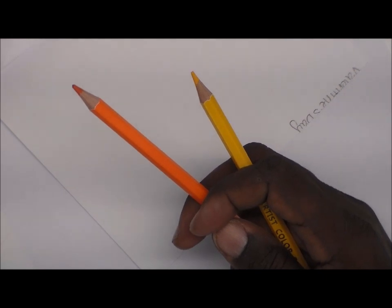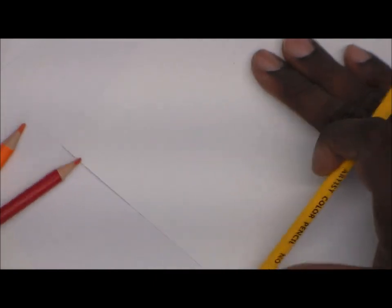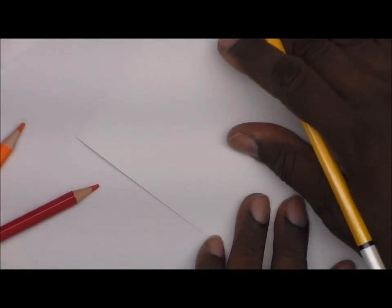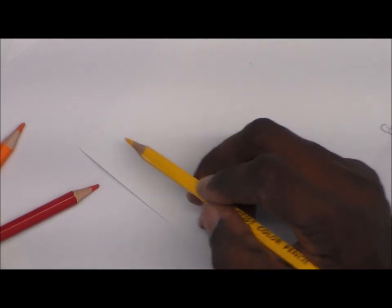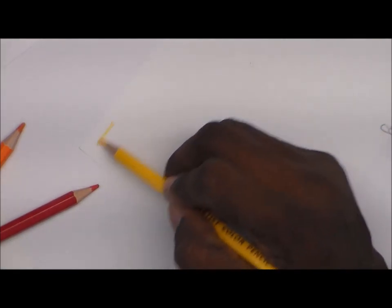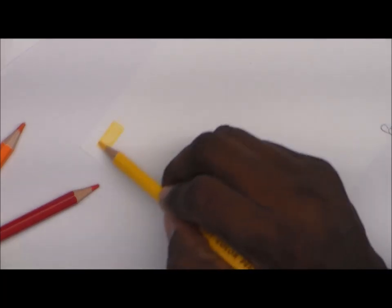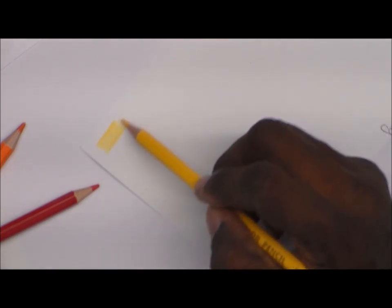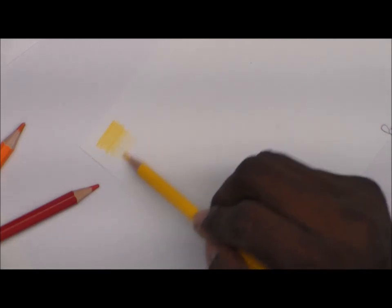So let's do this color, and this color, and into our red. Okay, so let's see how these blend. See, it's not a lot of pressure, and I'm getting a lot of color there, guys. Lots of color and very little pressure. So I'm gonna blend that out down here.